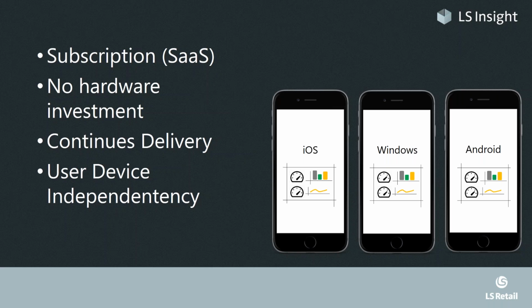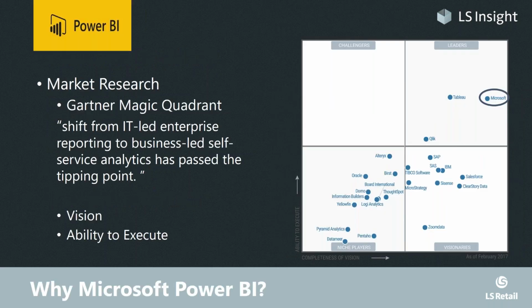This gives you user device independence, meaning that you can use your favorite browser on your back office machine or desktop machine, or your laptop, or you can even use your mobile phones on iOS, Windows, or Android. It gives you the ability to get the information when you want, how you want, and where you want. And that's very important for business today, to know what's going on and be able to act on it.